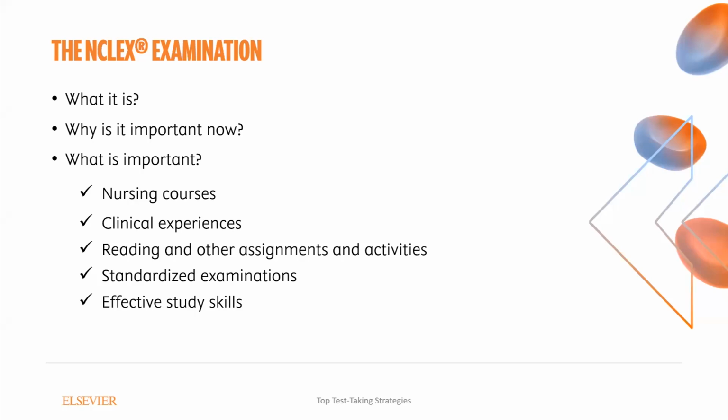And another valuable purpose of the standardized test is that it provides a detailed report of your strengths and weaknesses and content areas that you need to improve on. So these reports will help you plan short and long-term goals and provide you with information that you need for planning for the NCLEX exam. So take these standardized exams very seriously and prepare for them. They become your personalized and individualized study guides for future nursing courses and the NCLEX.